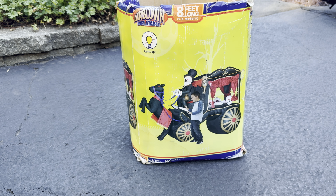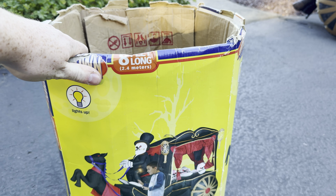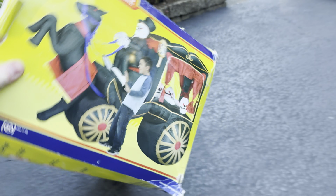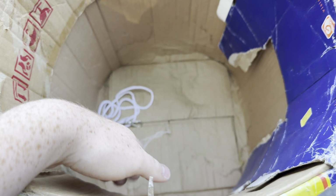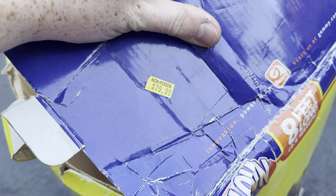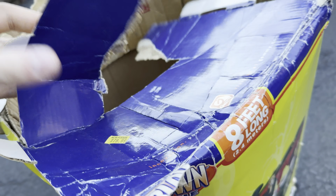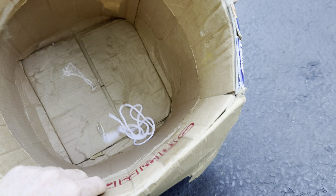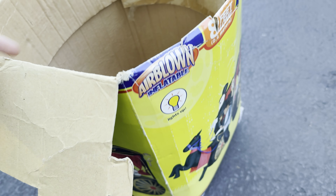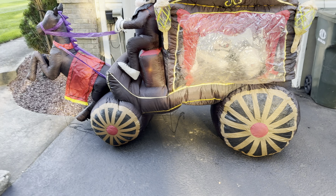But yeah, let's take a quick look at the box. Pretty beat up. I got this on Marketplace for pretty cheap. I think it was 40 bucks. Not too bad. See, it's a little banged up. The original price must have been from some sort of food market, because it said non-food, so farmer's market, something like that, for 80 bucks. There's the inside. Here it is inflated.